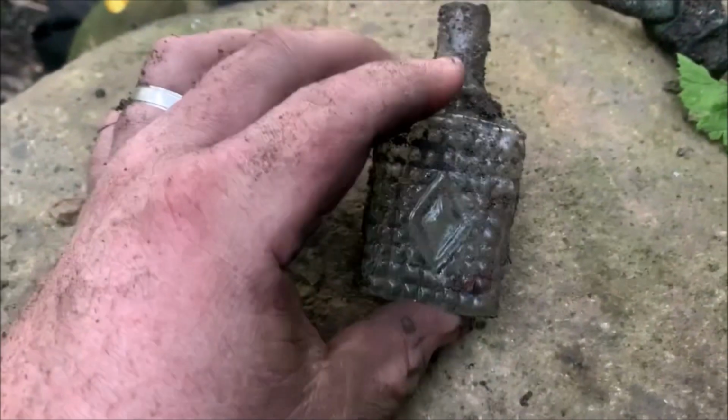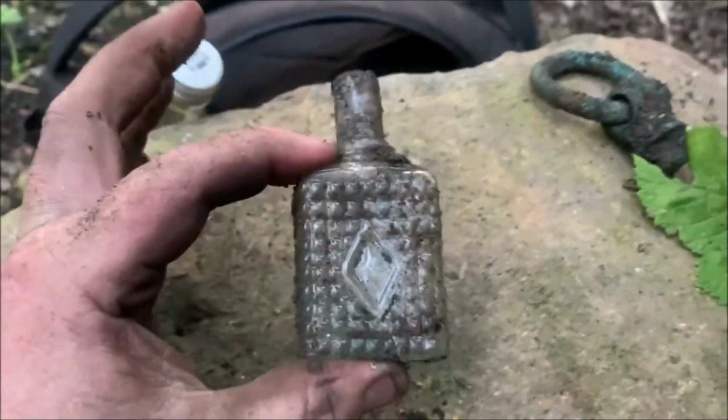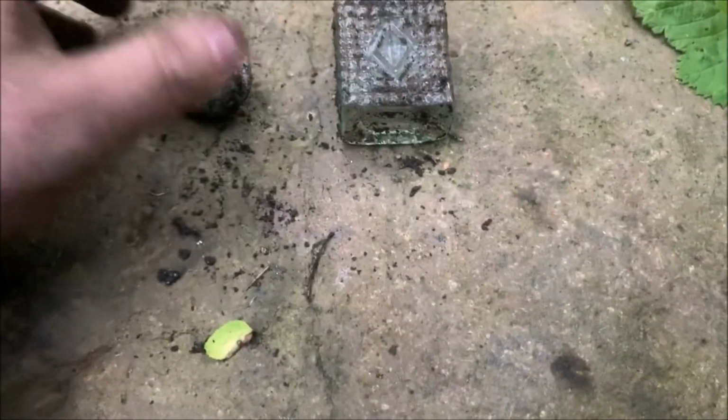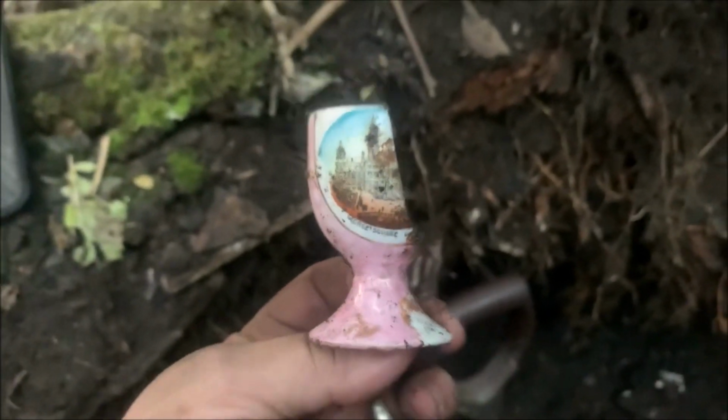Well, guys, here we go, another one out. Look at that, it's a beautiful little, I think it's a perfume bottle. Nice, eh? Nice little perfume bottle. Big clay marble came out as well. Yeah, not having much luck in this hole. This is a well hammered tip, but look at that. George Square. That would have been nice, wouldn't it?